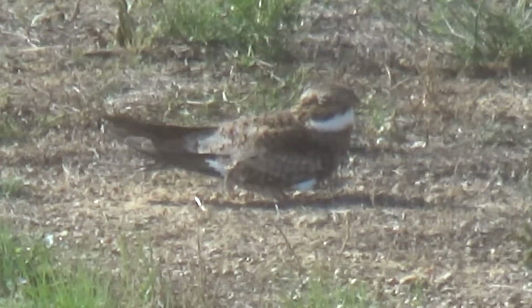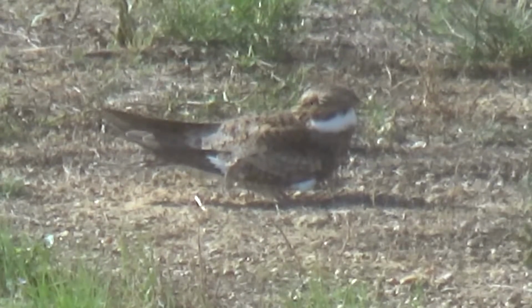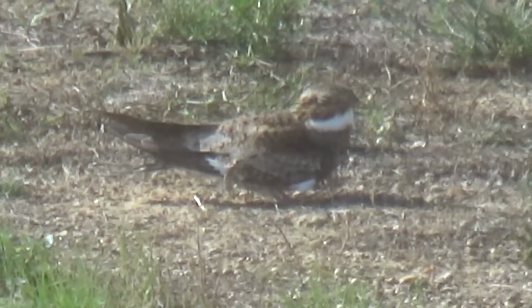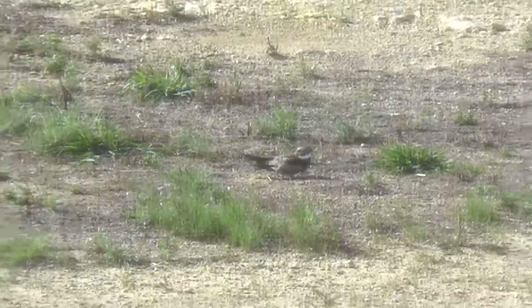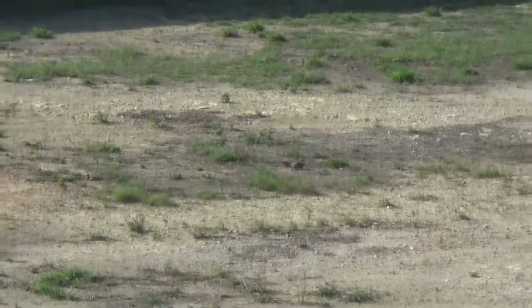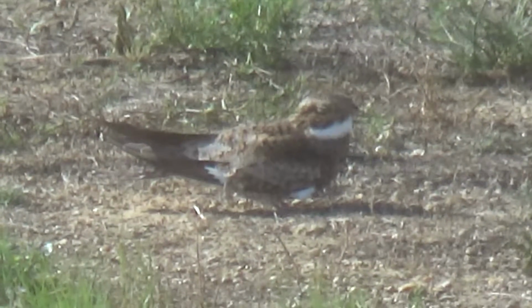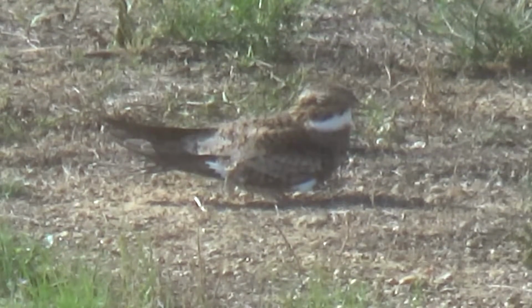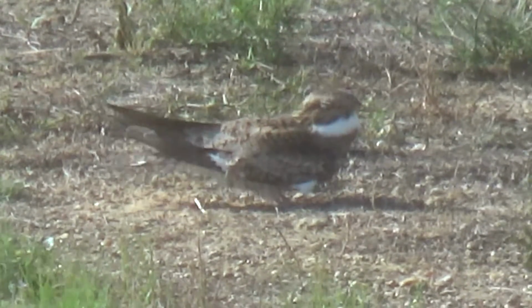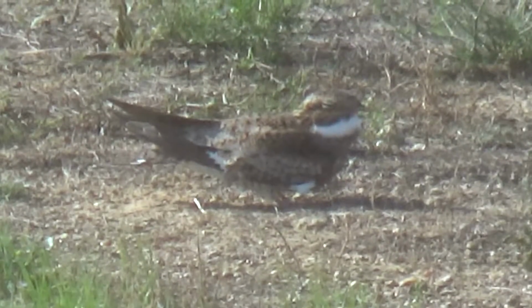You are looking at a common nighthawk that is resting in our backyard. We did some research on the nighthawk and found that they like gravel and areas that are kind of dry, and so this is our backyard, pretty bare, so he blends in nicely and is at rest on the gravel there. His mate will show up soon, and we decided to do this as a science project, so enjoy our observations.